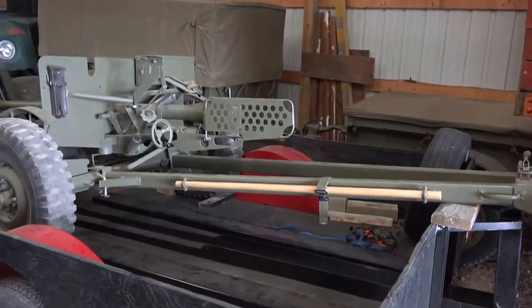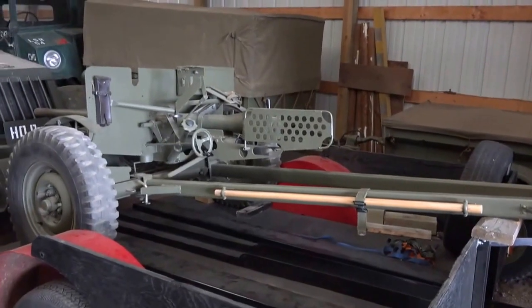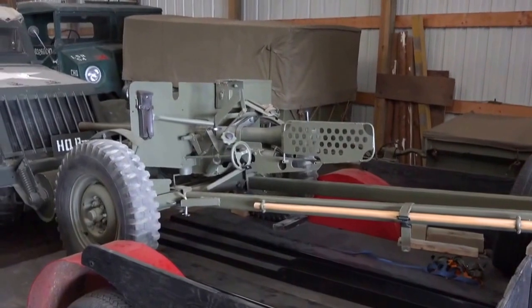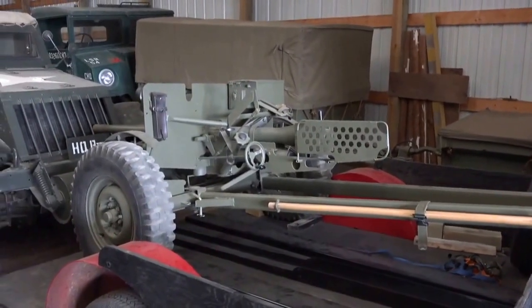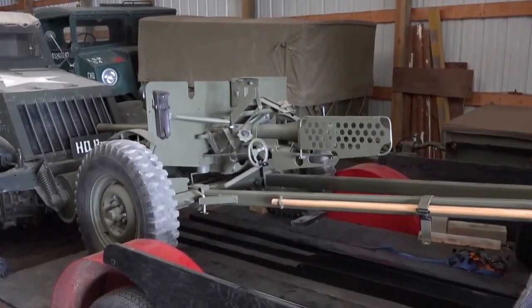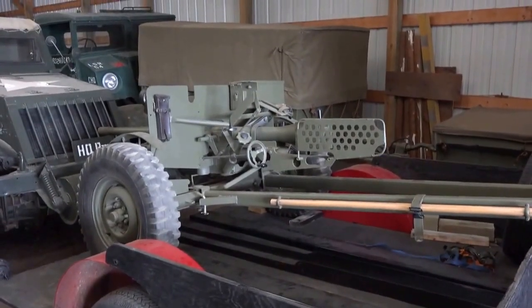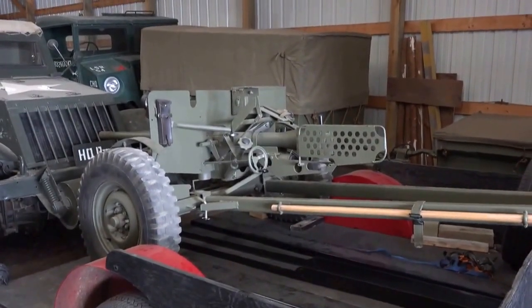Did you have to get special licensing to make the barrel? Well, you can't fire it. That's what I was wondering, if you can. No, you'd get in trouble if you made it so you could fire it. But it's authentic other than that. It looks good.